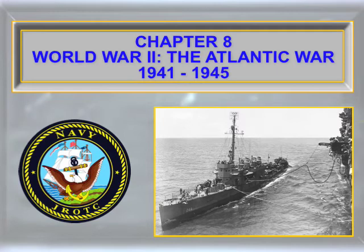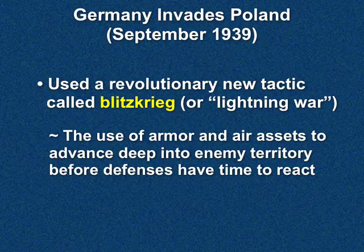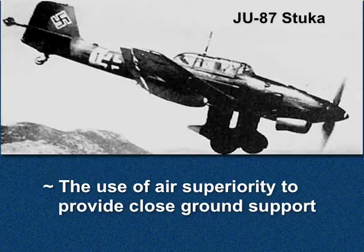When Germany invaded Poland in September 1939, the German army used a revolutionary new tactic called blitzkrieg, or lightning war. Rather than move overland on foot, German troops used motor vehicles and tanks to advance deep into enemy territory before the defenses could react. They even used these Stuka aircraft to provide close ground support for themselves.